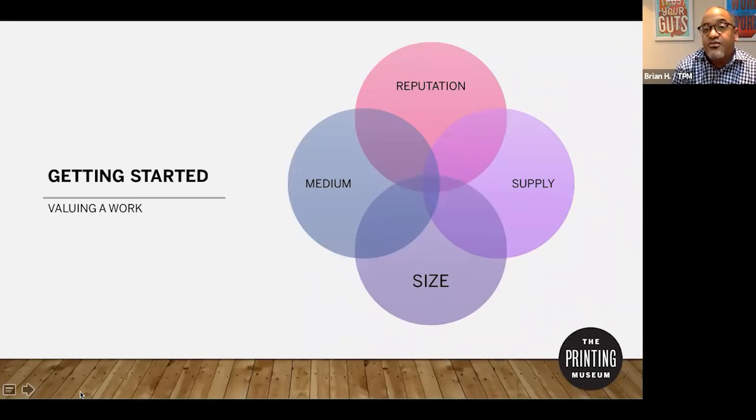There are a lot of things that go into determining the value of a piece. A lot of it has to do with the reputation of the artist. So if you wanted to collect Andy Warhol prints, for example, even though there's a huge supply of them, a lot of people want to collect Andy Warhol prints. So that contributes to a high valuation. So it's a combination of artist reputation, the supply of work that you're interested in, and the size of the piece is a big factor.